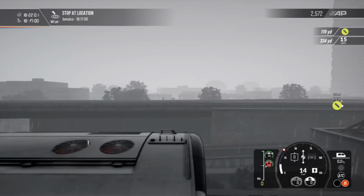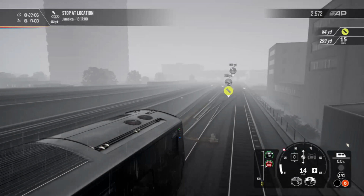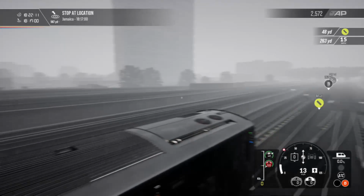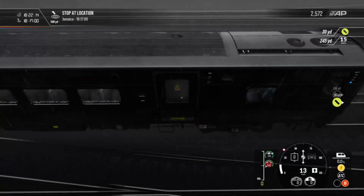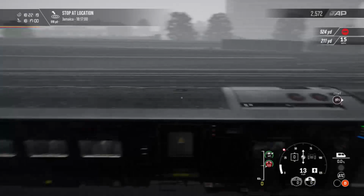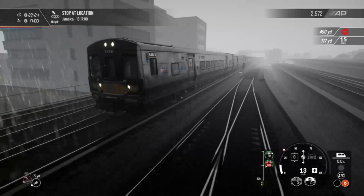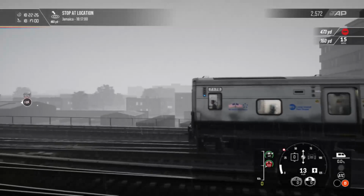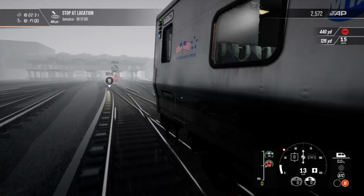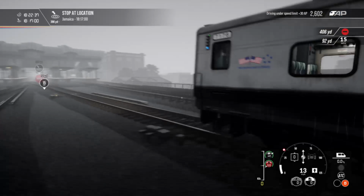Jamaica, New York. You got the popping, I think, maybe of the third rail there with the rain and electricity, possibly. Clicking over the joints of the track. Nothing says railroad like that sound, I think.